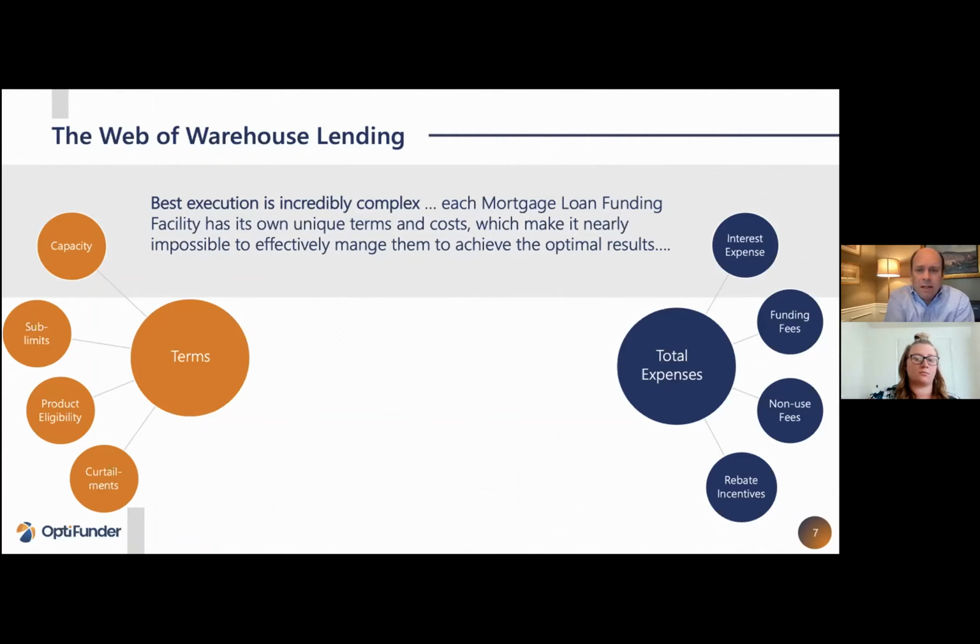And this is not a knock on warehouse lending or warehouse lenders in any way, shape, or form, but the point is, in terms of optimization, you have your loan pipeline online. It's in the LOS. But your terms and your warehouse agreements are probably still in paper form, probably sitting in a filing cabinet somewhere. And so there is a great opportunity to leverage technology now to take your warehouse terms and marry them to the pipeline in an aggregate way across the loan pipeline.